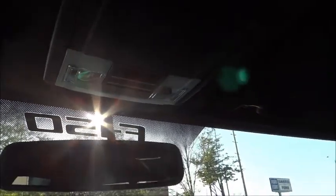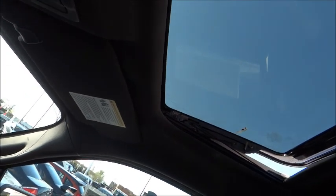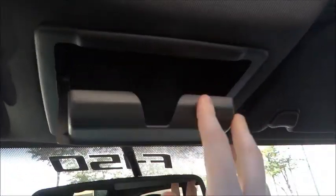This particular F150 does have the optional electronically sliding and tilting moonroof. That's why the controls up here can be tilted or slid. Which is a very nice feature, with the additional sunglass storage compartment right here.